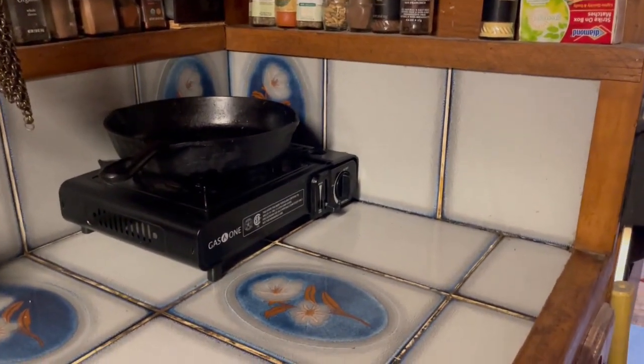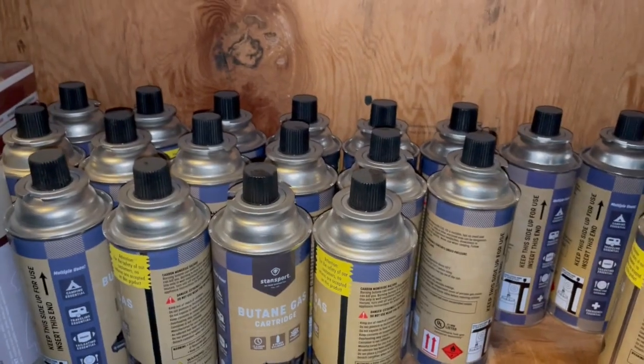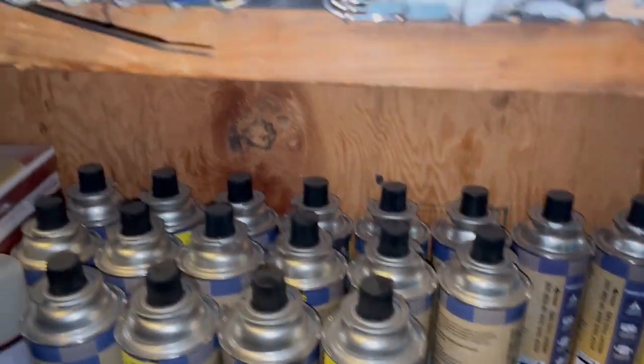As I mentioned, I don't have appliances in my cabin. And I do have a wood stove, which I do cook upon. If for whatever reason the wood stove was not functioning, I also have a backup means of cooking. I have my butane stove, but the butane stove is one of those things where I have to have cans of butane on hand. Now, I was fortunate enough to be able to find enough butane to supply the butane stove for the entire winter.